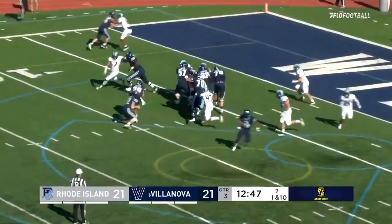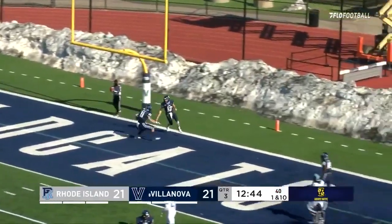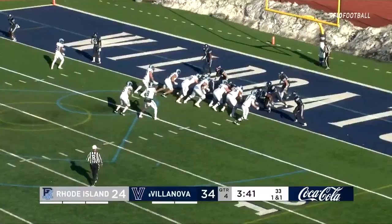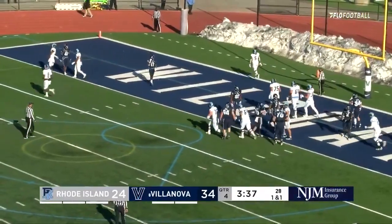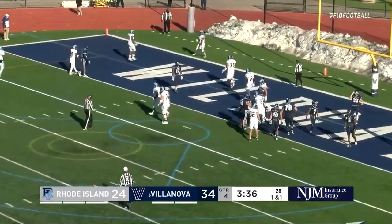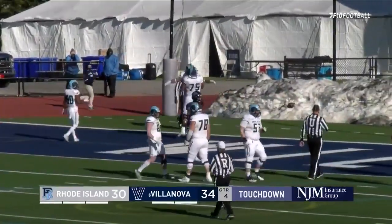Back at the end of the game, as Daniel Smith takes it right up the middle for a touchdown. Easy for Nova. Yeah, nice rear. Is Villanova trying to get set up? They're going quickly, and there's the touchdown for Kevin Brown. That makes it his fourth touchdown of the game, and Rhode Island's right back in it.